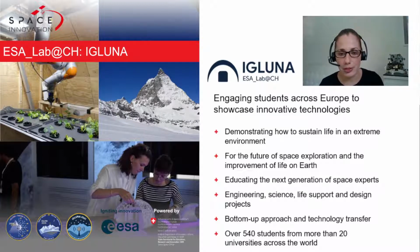And with this program, we also aim to educate the next generation of space experts. So it's the university students at the moment, who will then go to work at space agencies, in industries, or in academia. So we teach them how space projects work and also give them opportunities to continue their career in space. It's also very interdisciplinary, this project IGLUNA, because it has a habitat. So there are architects, designers, a lot of engineering, science going on, as well as life support systems of biology, agronomy, and design projects coming out of this. And it's a bottom-up approach, so it's students proposing their idea, and we help them develop it throughout a one-year program for each IGLUNA edition, and we also try to push the technology transfer, from academic research to a commercial application. So far in these 3 IGLUNA editions, we had over 540 students joining, coming from more than 20 universities across the world.